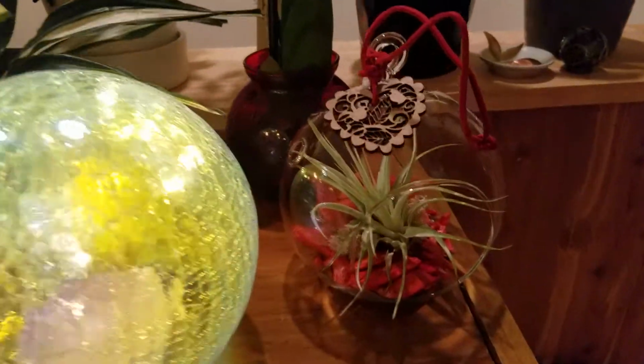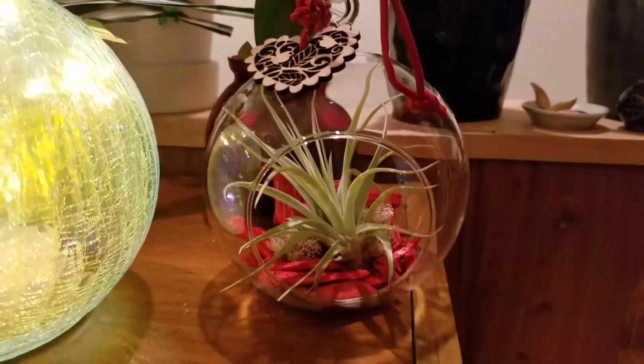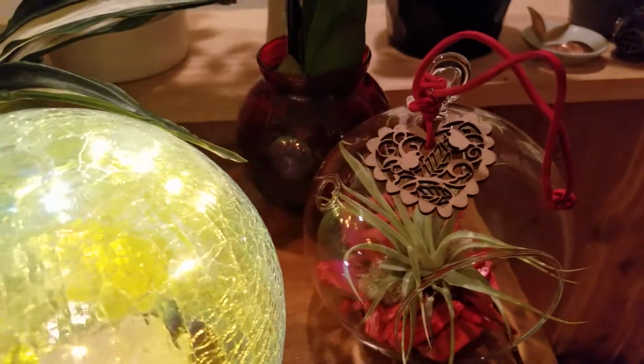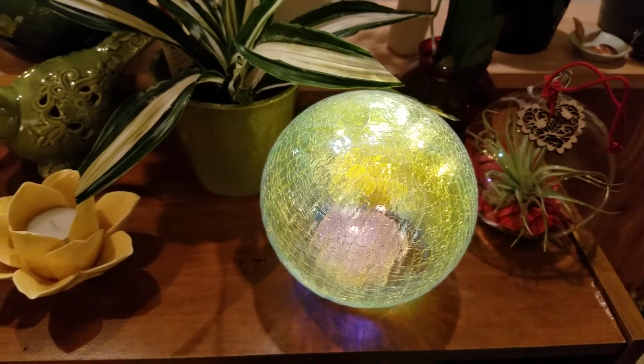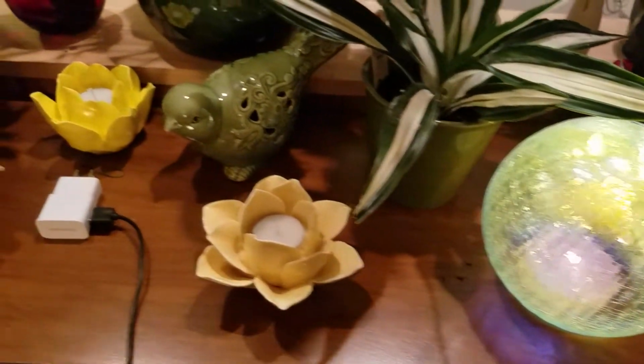And there's one of my buys at Lowe's. It was a bargain. My air plant in that little terrarium. I guess it was for Valentine's Day, and it was reduced to $3. Bought this at a thrift shop. Didn't pay very much. It comes on and off for 8 hours and then off for 12.